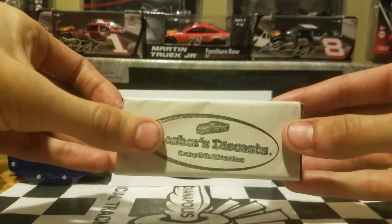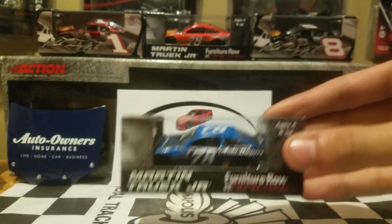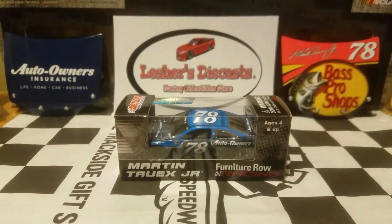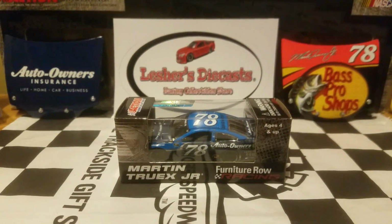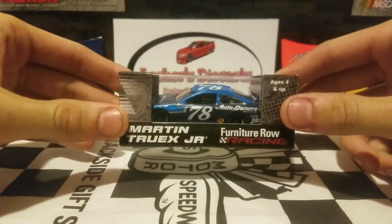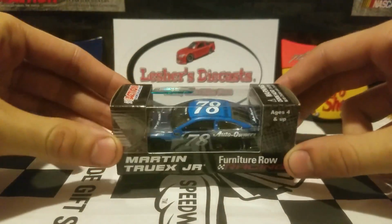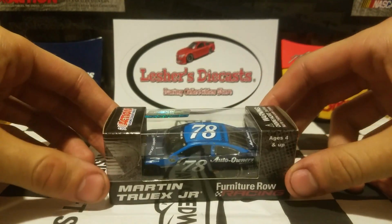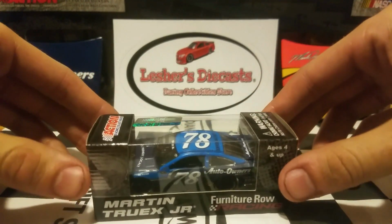So today it's going to be a diecast review on Martin Truex Jr.'s number 78 Furniture Row Racing. I almost screwed that up right there. Toyota Camry, not Chevrolet. Holy Christ. He drives a Toyota now, Brian. But of course, it's a really cool car that I got from my best friends at Lester's Diecast.